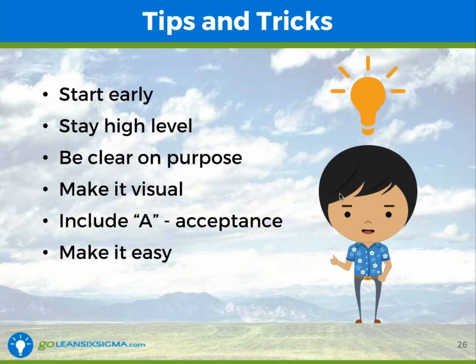And lastly, make it easy. Your storyboard should stand on its own. Someone should be able to pick it up and read it front to back and get it. I get this. They made a huge improvement. I see what the problem was. I see what they delved into to solve it. And wow, they solved it. And all these people are happier. Customer scores go up. Make it easy for someone to really digest your story and appreciate it. So those are, I think, some of the most vital tips and tricks.